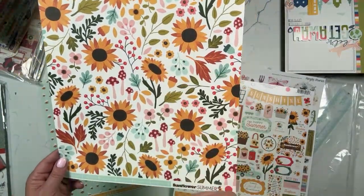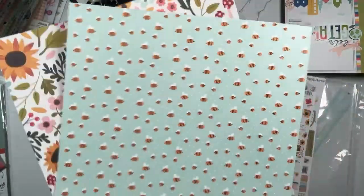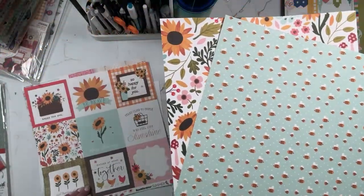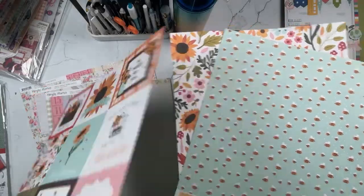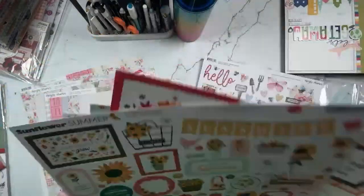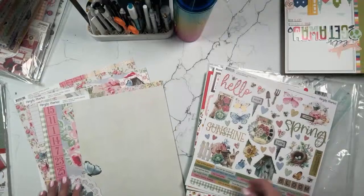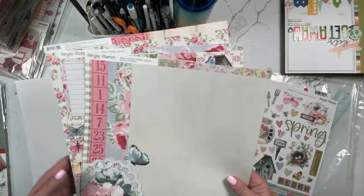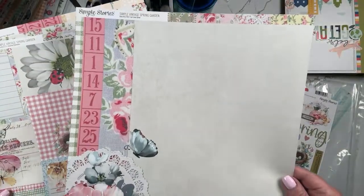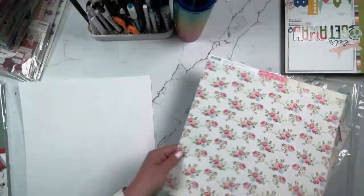Yellow, but those sunflowers are so bright and vibrant. These cute little bees, just darling. And then a cut apart paper. So that is what we're using for June with that 12 by 12 sticker. And then for May, we are using 12 by 12 sticker, and then these three beautiful papers from Simple Vintage Spring Garden. The cut aparts, and then that one. And then we're using a piece of white cardstock.